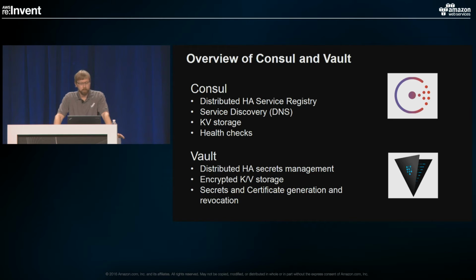And then there's Vault. We use Vault as a distributed HA secrets management tool. I don't think that I need to tell anyone the importance of security. It just provides an encrypted KV store. It works great with a templating mechanism. We use Consul template. There's some other tooling that you can use that works just as well. Vault is also really good at generating secrets and certificates, and also revoking those secrets and certificates and enforcing time to live on the certificates.